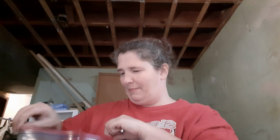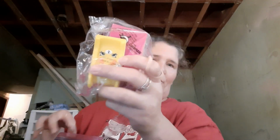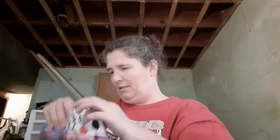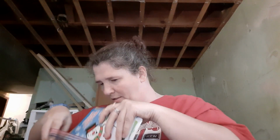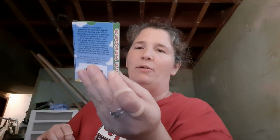There is, oh, there's Shopkins in here. Let's see. Oh, there's Shopkins in here. There's Shopkins. Some more wristbands. Brand new in package My Little Pony. Some holiday books. Oh, they'll love those. And there's some coloring. Or wait, no. Bible verse heroes. Bible heroes. That's pretty cool.